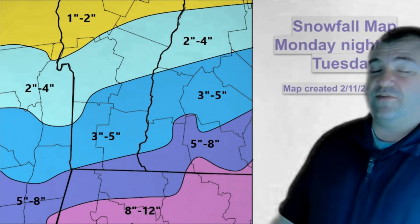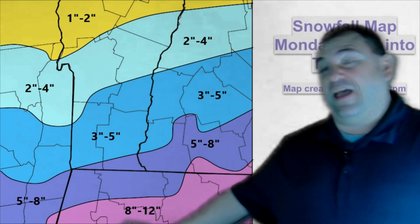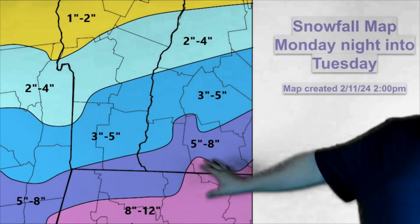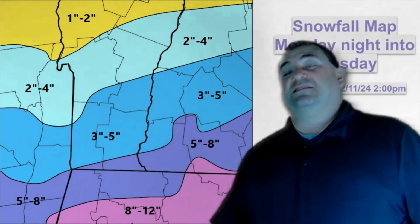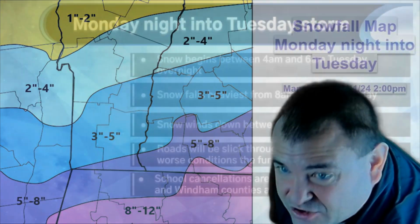And there's a pretty good swath of close to a foot, maybe even more than this in some places south of us. So yeah, that's sort of what we're looking at. Enough, and the timing of this is such that school could potentially be an issue. I do have some details on timing. Let me get you to those now.